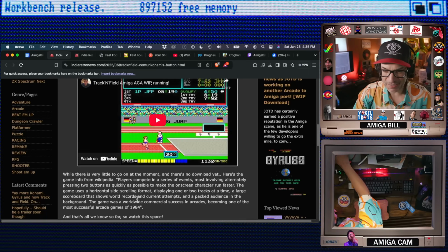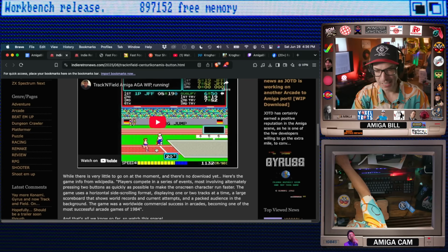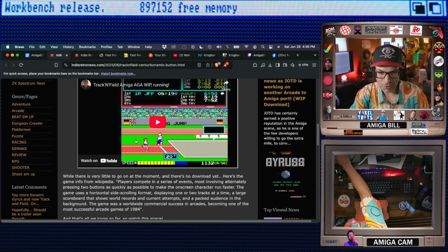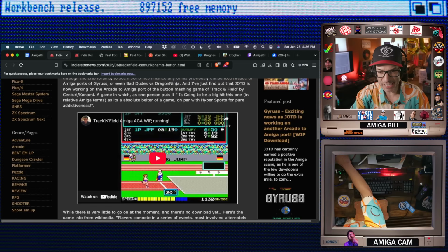Players compete in a series of events, most involving pressing 2 buttons as quickly as possible to make the on-screen character run faster. It's a button smasher, folks. These old 50-year-old wrists, it's hard for them to keep up. The game uses a horizontal side-scrolling format, displaying 1 or 2 tracks at a time, a large scoreboard that shows world records and current attempts, and a packed audience in the background. The game was a worldwide commercial success in arcades, becoming one of the most successful arcade games of 1984.